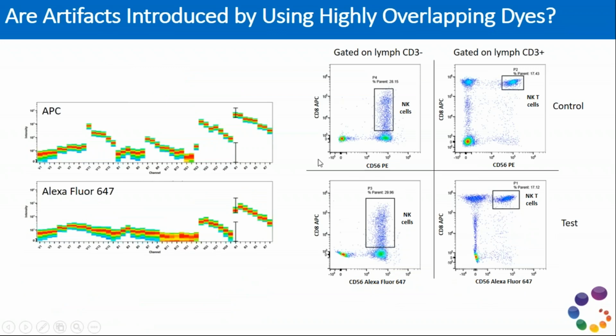So for those same dyes, that same combination, 3-color panel, if I take the CD56 and put it on PE, which is on a different laser, it's like our gold standard control on the top plot here, I gate those same cells, the NK cells on the top left and the NKT cells on the top right, and look at the percentages I'm getting. Roughly 28% on the NK cells and 17% over here on the NKT cells.